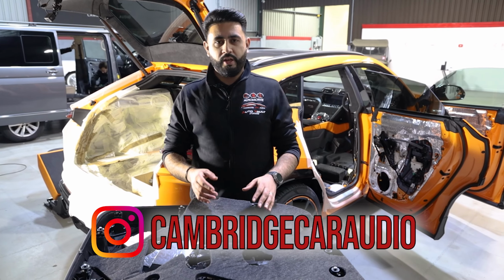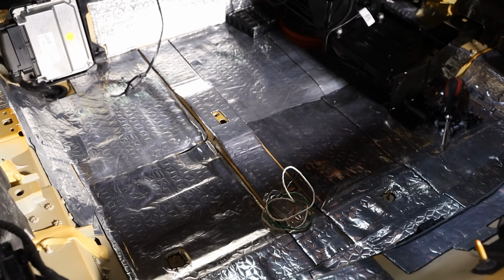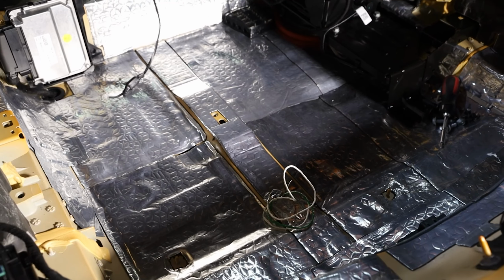as well as the full boot area, all covered with Skins 3mm layer. What is Skins and what is it actually doing? It's reducing rattles and resonations that you're getting from factory panels, as well as building a far better acoustic environment for any sound system to work in, especially one like this.